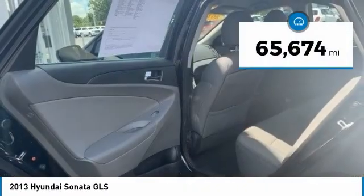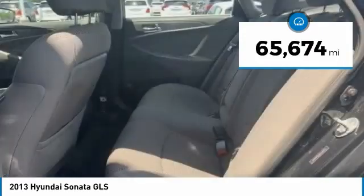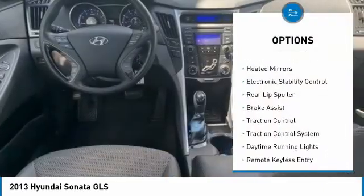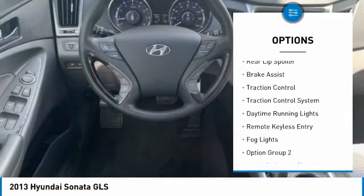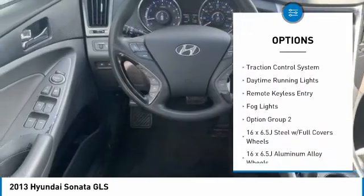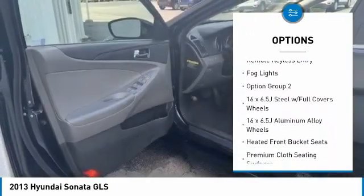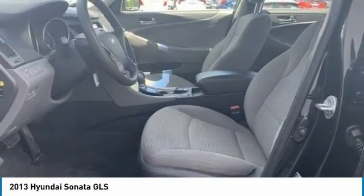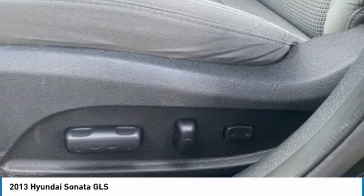This vehicle has less than 70,000 miles. Here are some of this vehicle's great options: tire pressure monitoring system, heated mirrors, electronic stability control, rear lip spoiler, brake assist, traction control system, daytime running lights, remote keyless entry, fog lights.